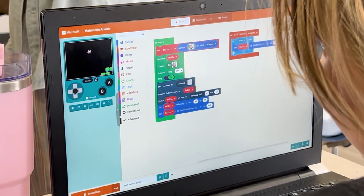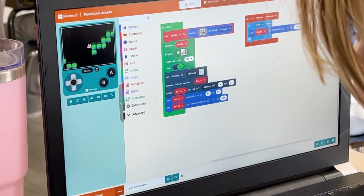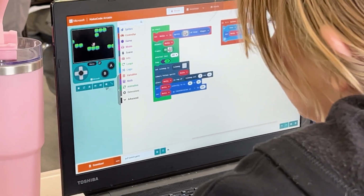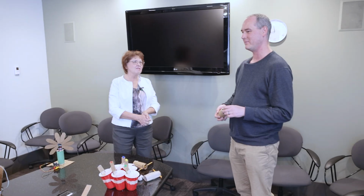Well, interestingly, you said that because I know when we were watching you in the classroom and they were doing something and their little guy was moving, and one of the kids said, "It's floating." Did you ever find out why? I did. Oh. Yeah, I found out why.